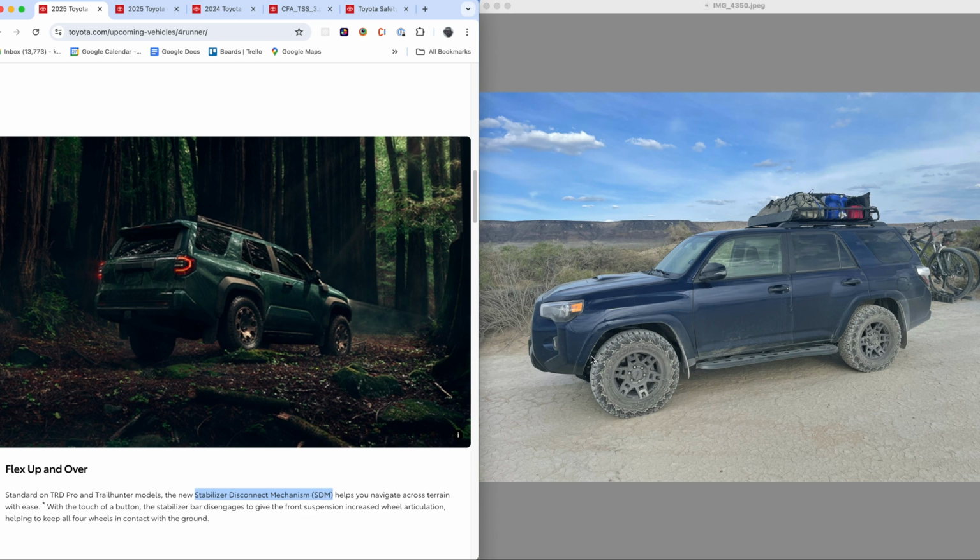And so, the advantage of KDSS on the 4Runner was, I would say, partially about off-roading, but I think a bigger benefit for on-roading, because 5th gen 4Runners have always had this issue of dipping under braking and accelerating, and also a lot of body roll. And mine with the KDSS still has those issues, but I think it's a much more comfortable ride.